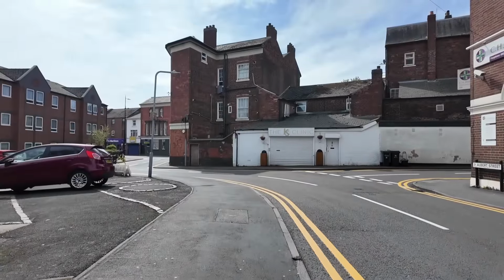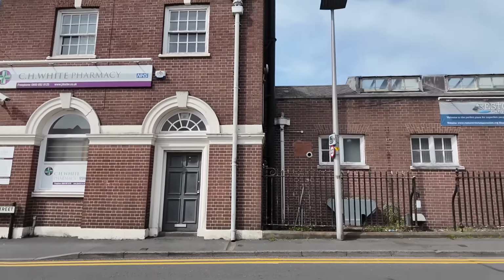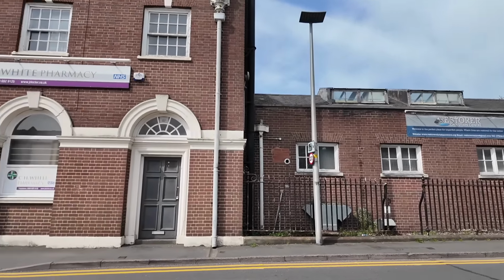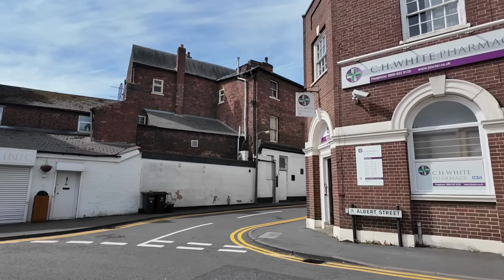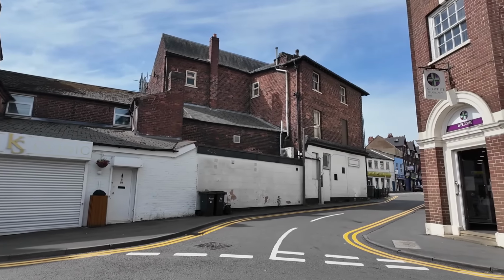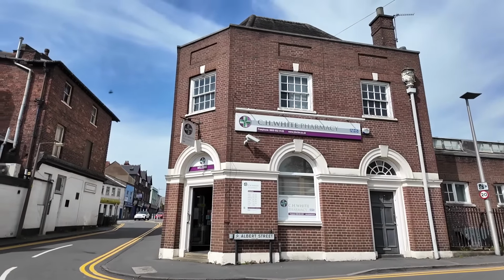Now, just here on the corner of Unity Place, there was the main post office here, look. You can see how far it goes back, right over there. And now it's the C.H. White Pharmacy. I think they was further up the top of the town, up Birmingham Street. I think there was up there somewhere, wasn't they, C.H. White, before it became a cafe. But this was the main post office.